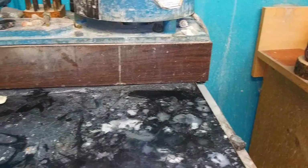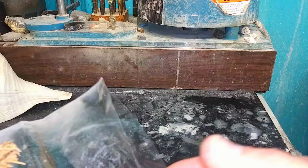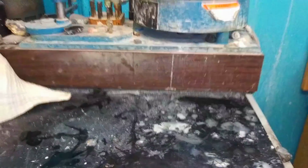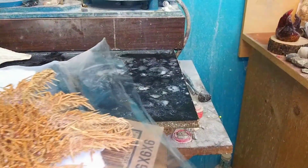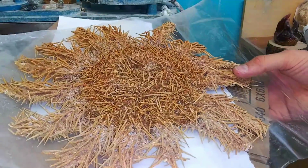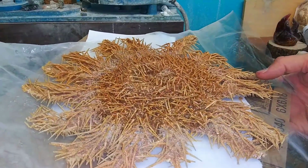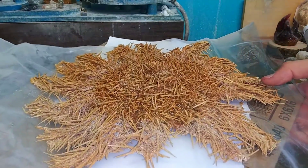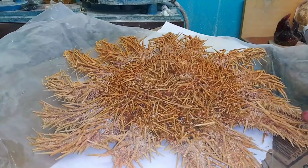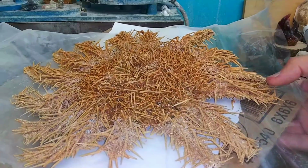But my two favorite shells, well, one of them is a shell, that I own were both gifts, and I had to do them by themselves because they are very fragile. This is a crown of thorns starfish. Sea star, I'm sorry, that's the correct terminology. And they are a highly invasive species that just wreak havoc on coral reefs.